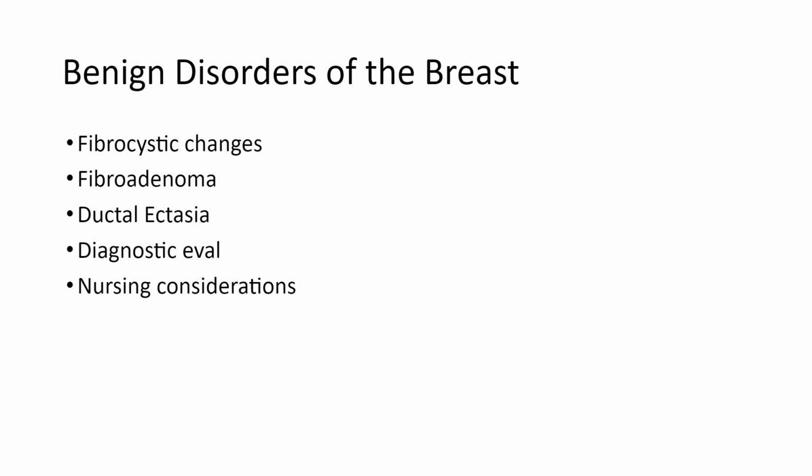Fibrocystic breast changes occur mainly during the reproduction years. The cysts and thickening of the breast tissue is not cancerous. Pain and tenderness can occur with hormonal changes around the menstrual cycle. Treatment depends on the symptoms. Most times, NSAIDs can alleviate the discomfort. Reducing caffeine intake can help as well.